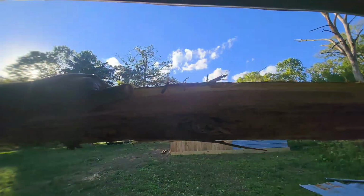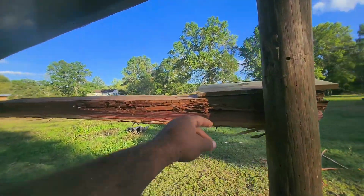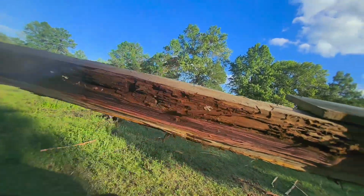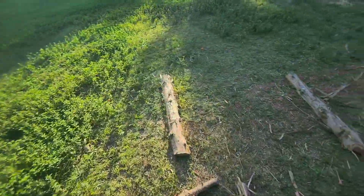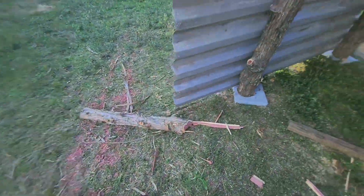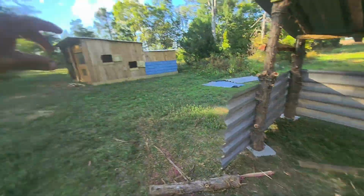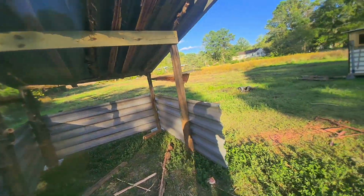I don't necessarily need this on here, but I might just leave it on here because it looks good. Yeah, you can see on this side too, that's all still good wood. Here's another piece of it, still a lot of good wood on it. All these other little scrap pieces, I'll save them because I'll probably end up doing some more customization to that tomorrow. Just take it light.